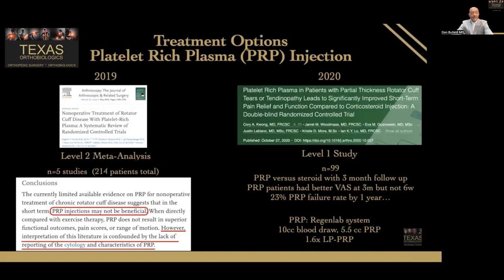In 2019, some authors attempted to do a meta-analysis of the currently available PRP literature. They were only able to find 5 studies that met their inclusion criteria. And as you would expect, based on the studies we just reviewed, these authors were not able at that point to come up with any significant conclusions or recommendations for or against the use of PRP for rotator cuff tendinopathy. There was just too little data on PRP quantification. There was too little data on biases and study protocols.